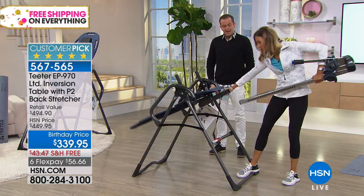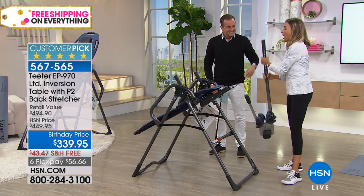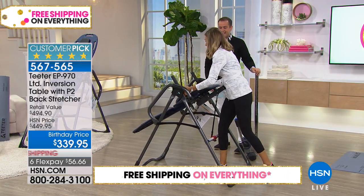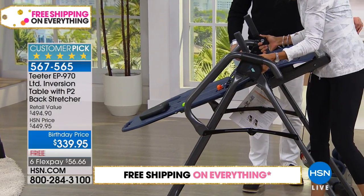So this main shaft, completely pre-assembled. There's not a thing you put together on this. It is ready to go out of the box. The table bed here is also completely pre-assembled. If I can lift it out. What am I doing here? There we go. There it is. It has these little locks.